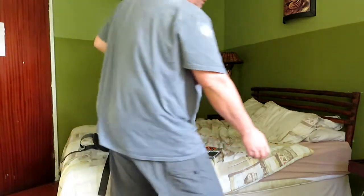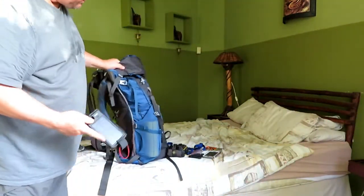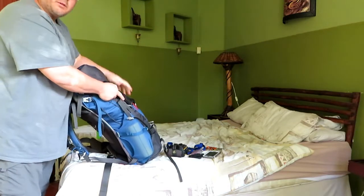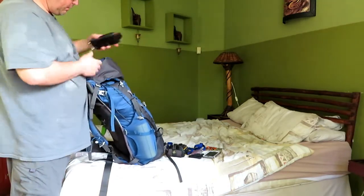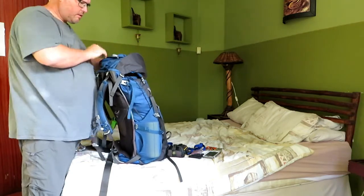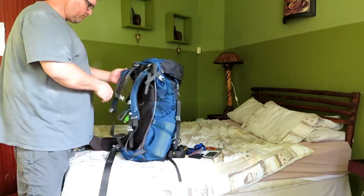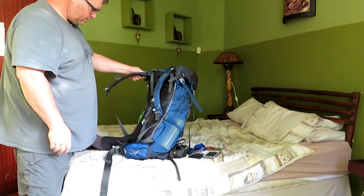I've got another battery bank. This one's got a solar panel on it, so I can lash it to the back if I need to. But for now, I'll just stuff it in the back here. I think that's pretty much it.